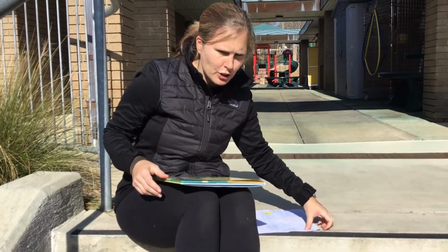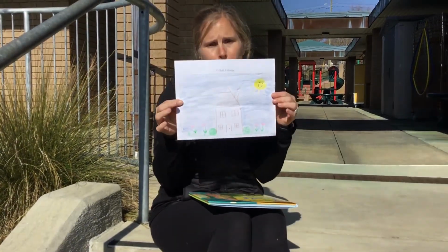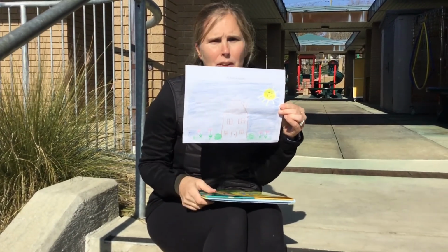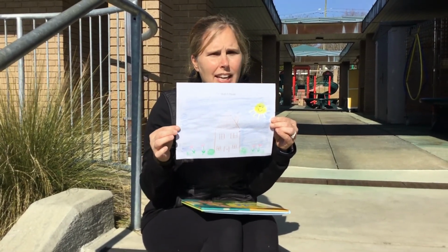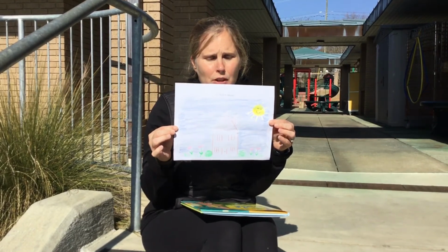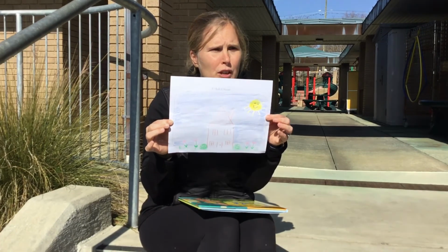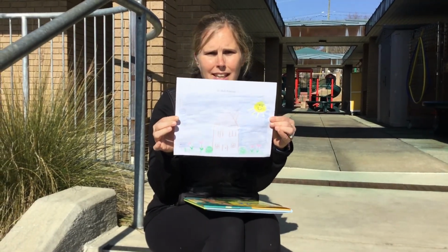All right. So friends, what I want you to do is think of how you would want to build your house. Mrs. Brown built a house right here. Mine's kind of simple, but think about the story and be creative, and you can do all sorts of things with your house. Let us see what your house would look like if you could build it any way you want. Have fun!